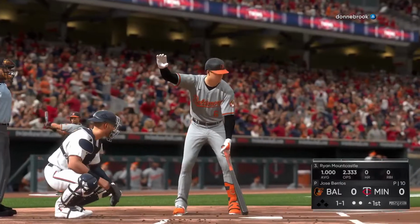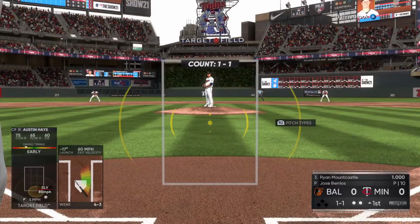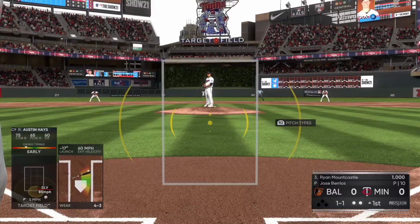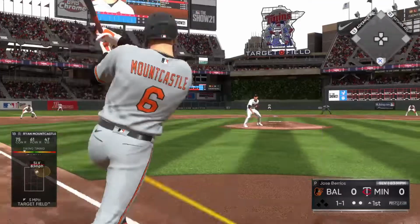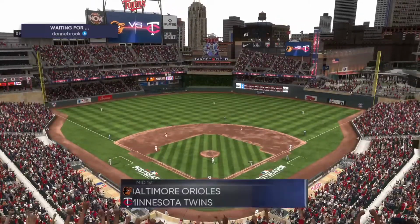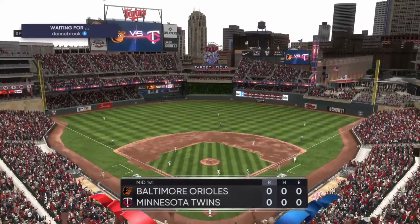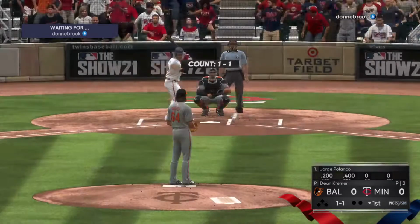That'll bring up Ryan Mountcastle, first chance for him here in the top of the first with nobody on. The 1-1. Line shot to third, and the side is retired. Striding in is Jorge Polanco. He'll lead things off here in the bottom half of the first.